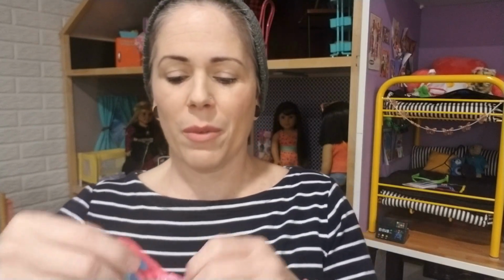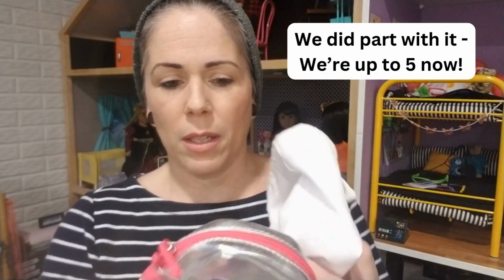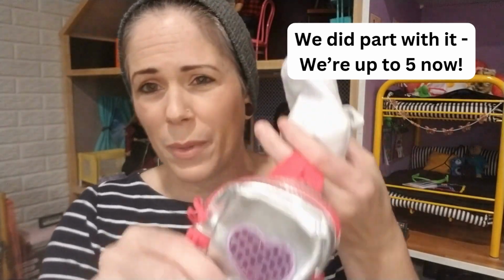All right, this one I think we can let go because the straps are super cheap. Like, if they were sewn together, I think they were just meant to stay together and didn't, because they're not sewn. I'm gonna put this in the pile to ask Grace, do you mind if we part with it? And then maybe the same with this one.